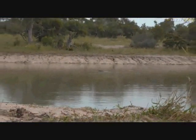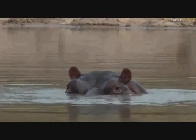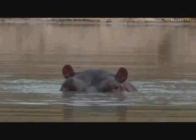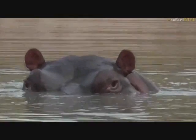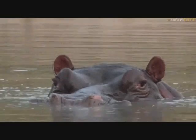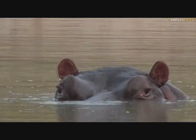I think what we are going to do is leave this water hole now. Oh, let's see how he reacts to me standing up. I've been sitting down, but he doesn't seem too fazed. So while this hippo is still quite relaxed, we'll probably move off and start making our way back towards camp.